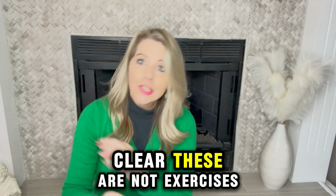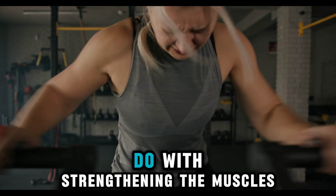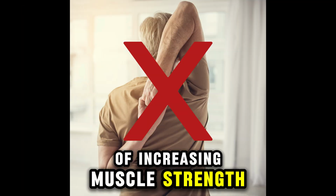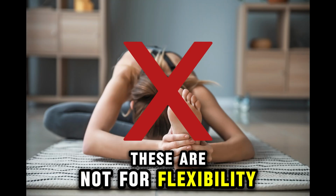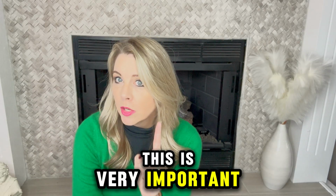somatic movement exercises. Now, let me be clear. These are not exercises like you go to the gym and you sweat and you work out. This has nothing to do with strengthening the muscles. There is no goal of increasing muscle strength. These are not stretches. These are not for flexibility, nor is it yoga or any form of yoga. This is very important to remember.